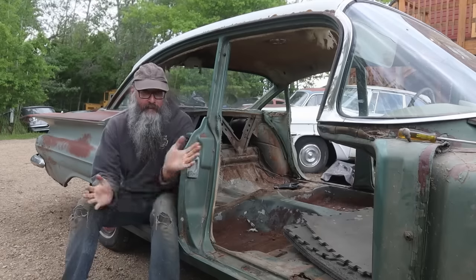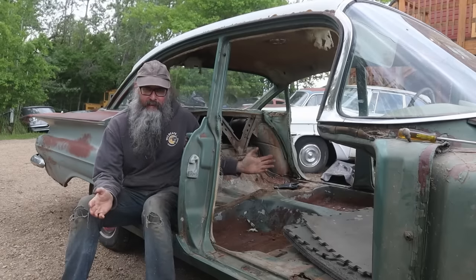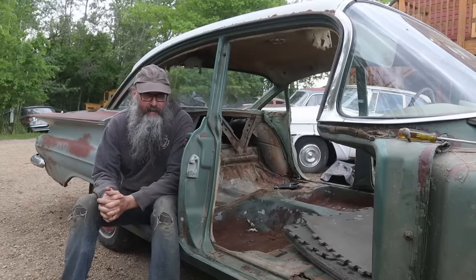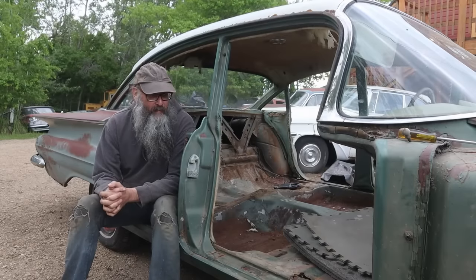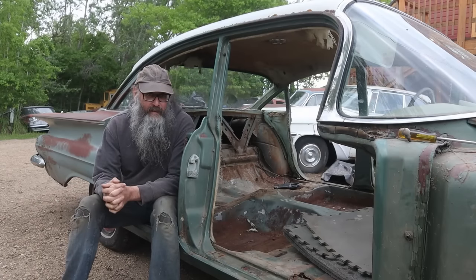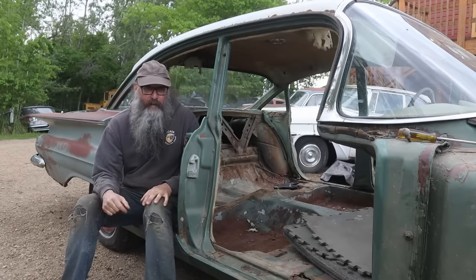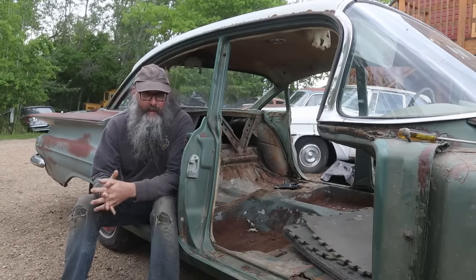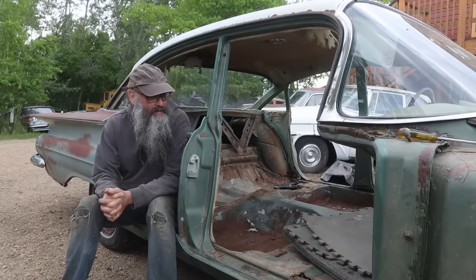So next we're going to pull the Impala hardtop out and basically gut it down to this level here, and then we're going to make our decision on where is the most sensible place to splice it, trying to balance what's easiest with what makes the best job. So overall though, very encouraging start. Hope you guys will stay tuned for the rest of Impala Splice Challenge.